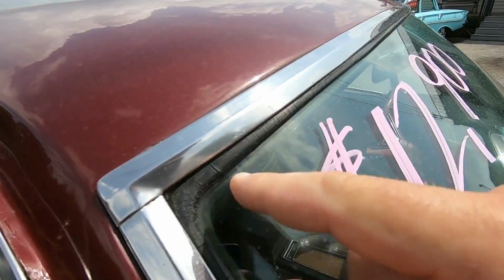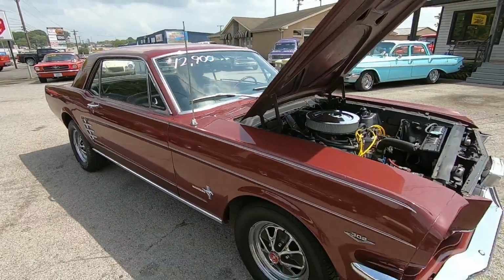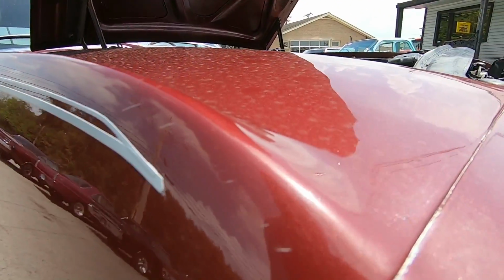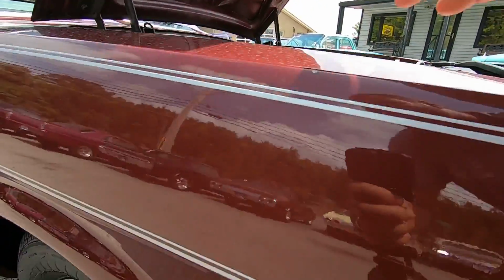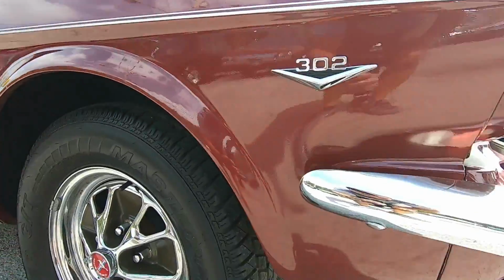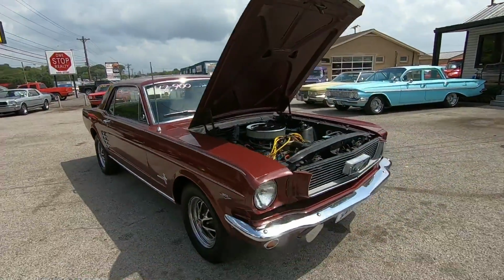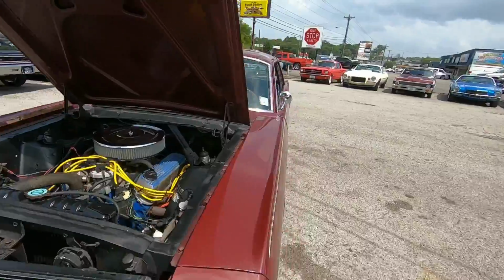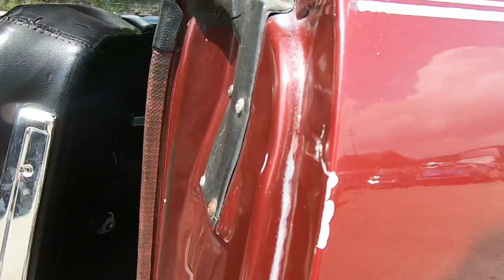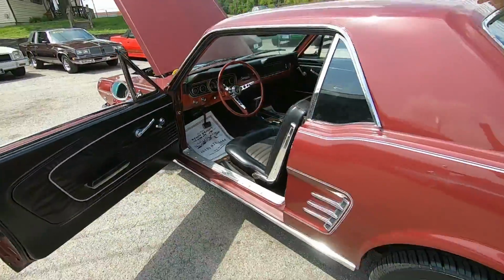And the seal around the window is a little weak. It's got some dry rot in it. Light scratches right here on the top of the fender and a chip right here. A chip right there. Trying to catch everything so you know what you're coming to buy, guys. I'm gonna grab the keys out of it and we'll pop the trunk real quick. There's a chip right there on the inside of the jamb on the door. This interior doesn't look too bad. We'll be getting to it in just a moment.